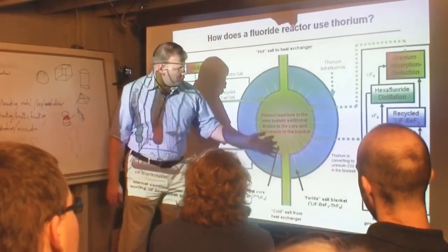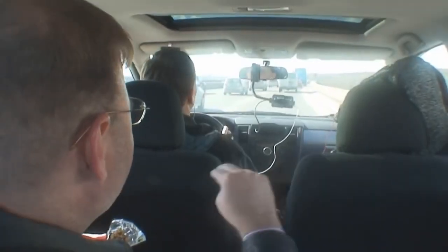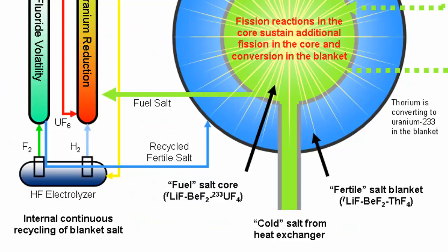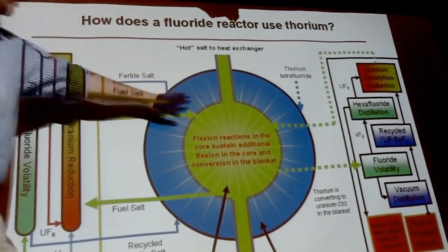It turned out that thorium was a great fit in this reactor. This is what's called a two-fluid molten salt reactor design. What is molten salt reactor in relation to LFTR and vice versa? LFTR is a molten salt reactor. All LFTRs are molten salt reactors, but not all molten salt reactors are LFTRs. You've got this core fluid, a lithium beryllium salt with uranium tetrafluoride in there. Now what you want to do is move that fuel you've made from the blanket into the core. And here's how you do it.